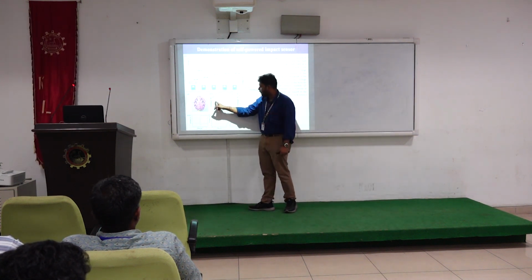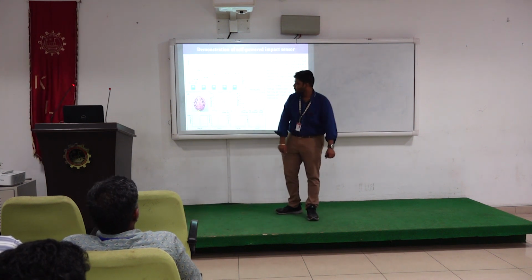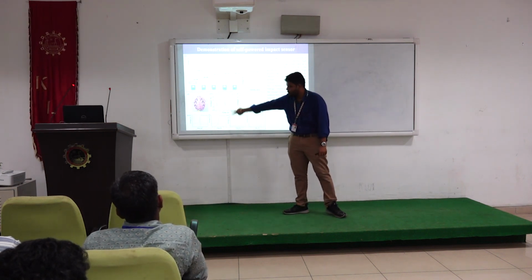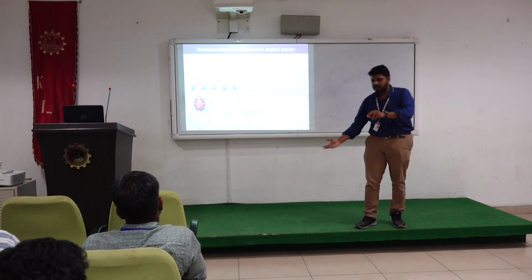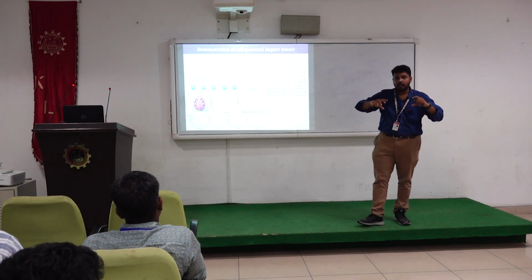When the ball dropped from 20 cm height, the device generates very little voltage. When the ball was dropped from 100 cm height, the electrical response was 30 to 40 volts. That means if I fall down very fast with a high impact, the signal produced will be very high.